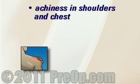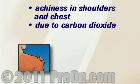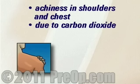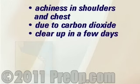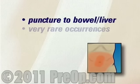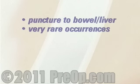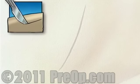More frequently, patients report achiness in the shoulders and chest. This is caused by the body's reaction to the carbon dioxide used to inflate the abdomen, and it will clear up in a matter of a few days. The most serious problem would likely be a puncture in the bowel or liver, but these are very rare occurrences. Finally, as mentioned earlier, the surgical team may decide to end the laparoscopic procedure and convert to an open surgery.